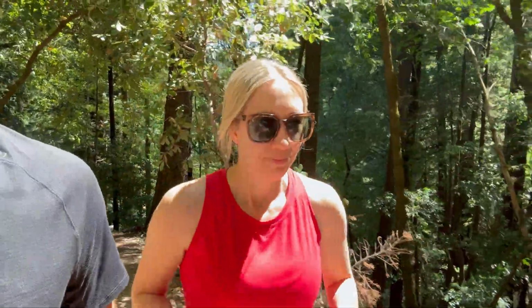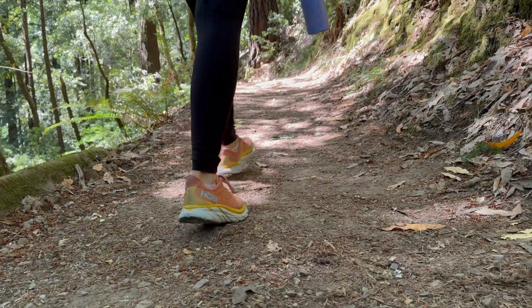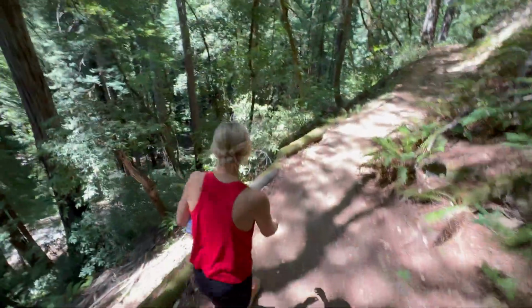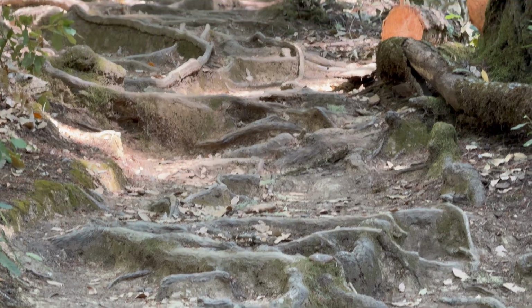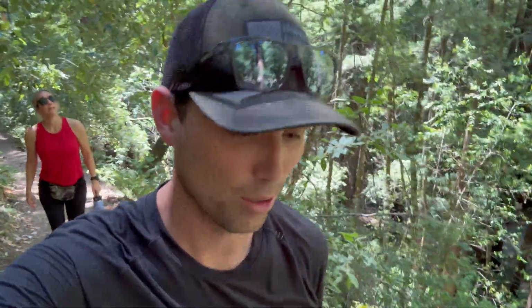Hopefully, all the elevation gain is right there at the beginning. It kind of looks like it levels off a little bit right here. So we picked this trail, the East Ridge Trail, because it's rated as moderate, a little over 2 miles, with about 400 feet of elevation gain, which based on what we're doing, I'm pretty sure is all in the beginning. But just a beautiful walk.